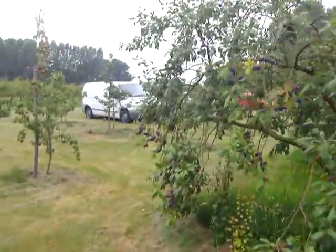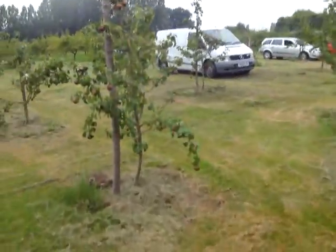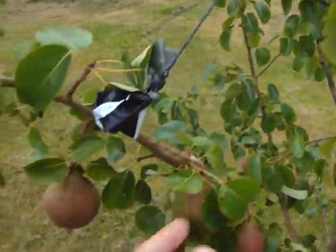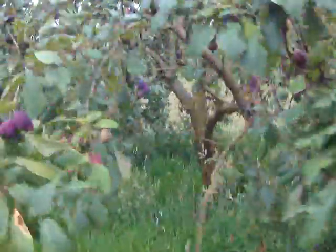So when you've got a really heavy crop, you do need perhaps to support it in some way. Here's one way of supporting a heavy crop, maypoling. Okay, pears obviously, but yeah, these are the damsons. Tell us about damsons, Julia.